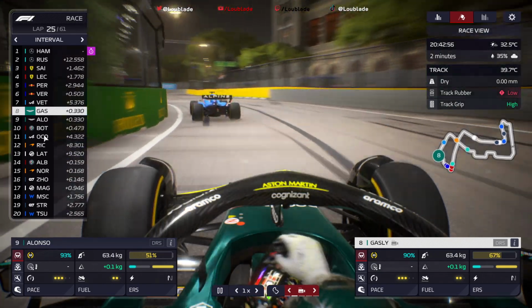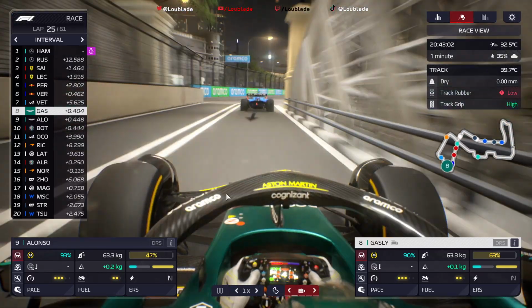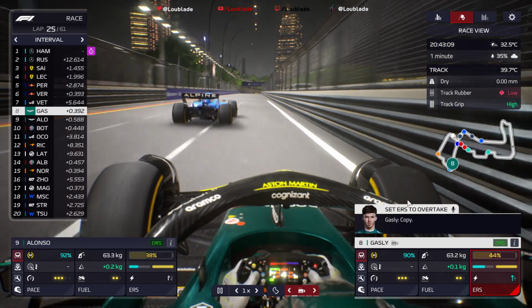Valtteri Bottas must be thinking, oh my days, what we've got to do is we've got to get past this guy and then stick the afterburners on. That's what we've got to do. Could we do it into this next section? Pierre Gasly, we're going to give him the option of using the overtake again. He's left and he's right.